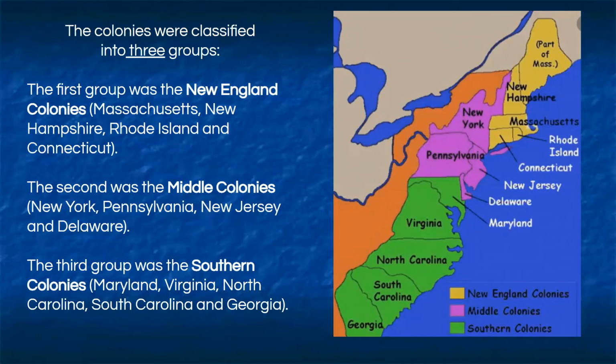Those colonies were classified into three groups. The first group was the New England colonies, which you are seeing in yellow on the map. Massachusetts, New Hampshire, Rhode Island, and Connecticut. The second group was the Middle colonies, there in purple. New York, Pennsylvania, New Jersey, and Delaware. The third group was known as the Southern colonies. Maryland, Virginia, North Carolina, South Carolina, and Georgia.